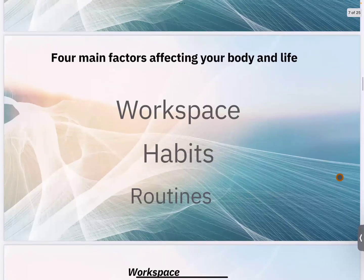So I categorize this to mainly three. My mistake, I said four main factors, but it's three, mainly three factors. Posture, I was thinking about four, and that's the reason that I said no, I'm going to include the posture in the habit, because posture is the habit. That poor posture is because of the poor habits. So I narrow it down to three main categories.